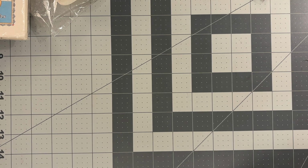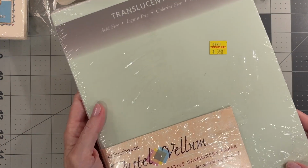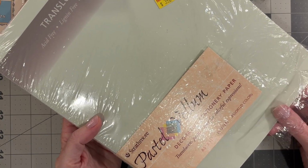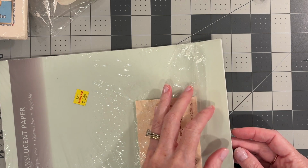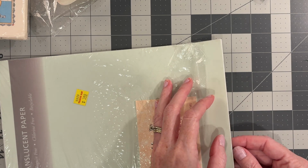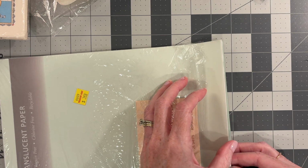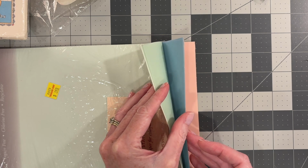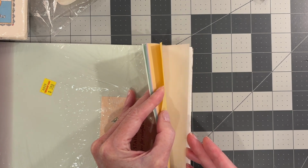I found this pack of colored vellum, which I have never found ever, and honestly have kind of refused to pay full price for on Amazon. So I'm excited about this. We have a celadon green, very pale celadon green, a mint green, a baby blue, a pink, and a yellow, and looks like a clear or an ivory.